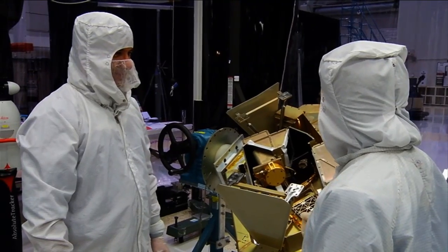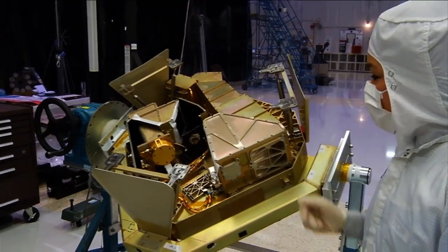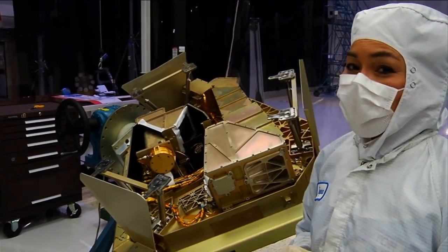Thank you, Carl, for showing us the Fine Guidance sensor and the NIRISS. You're very welcome, Mary. So there you have it, Canada's contribution to the James Webb Space Telescope.